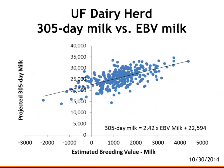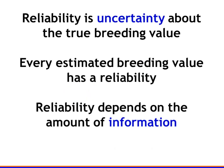Now I wanted to see whether this genetics is actually being transmitted onto the phenotypic records. Is it real? So what we did is we just plotted the estimated breeding value of milk on the x-axis and the real milk production, 305 day milk production, and you can see as the estimated breeding value or as the genetics of the milk increases, you will see that in phenotype. So you will see that in production. So that's for real.